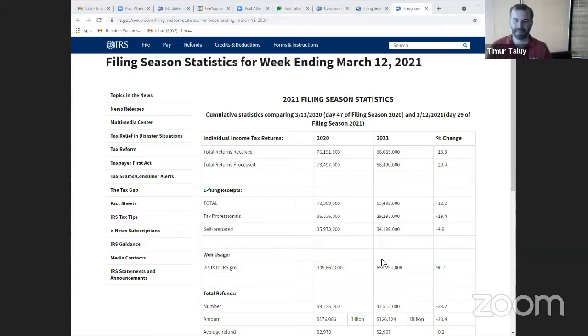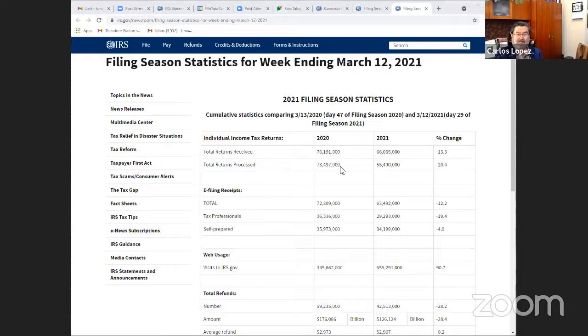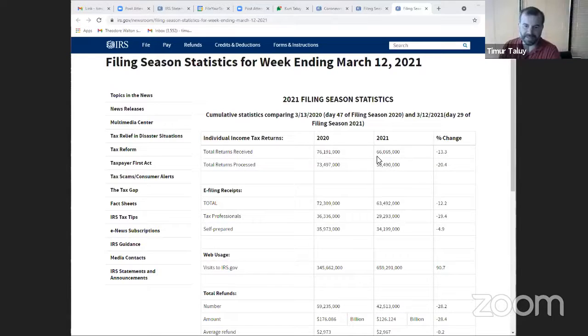And, I always like doing this. I was going to share my screen if you guys don't mind really quick. Carlos, I don't know if you've seen this, but the IRS in 2021 has processed less than 60 million returns. Normally they've processed almost 74 million returns. So they're behind 20% in processing.